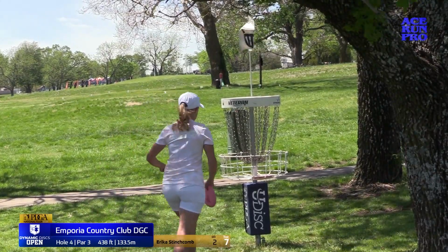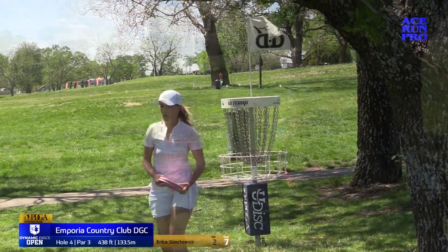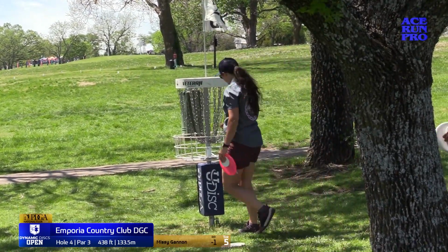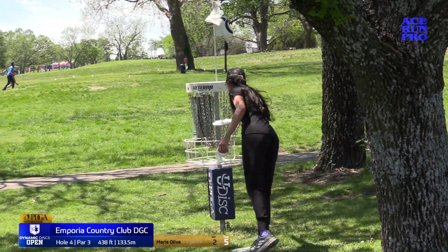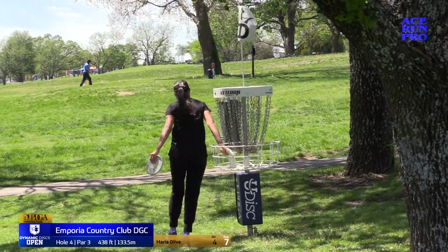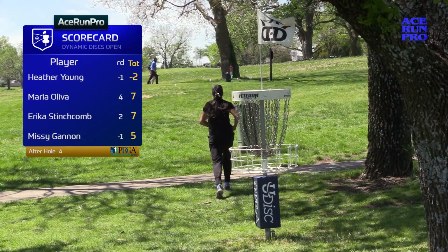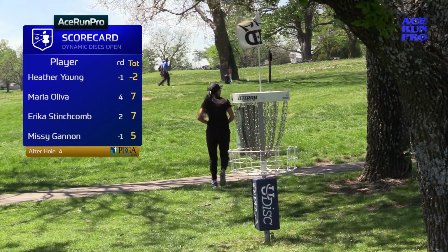Looked like Missy put some extra gusto on that one. It's a pretty stiff wind, heading right towards her. Mm-hmm. And Erika got it in on that one. Whew. Looks like we might have a big headwind on the next hole. Ooh, yeah, that doesn't sound fun.